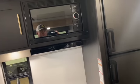It's got the Dometic fridge, a microwave. I don't know where in this place you see a fireplace. It's got a full bathroom. I mean, there's not a lot to it.